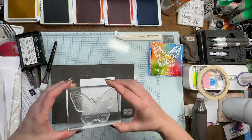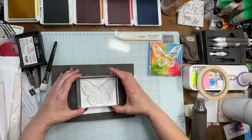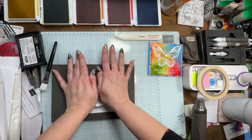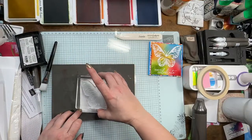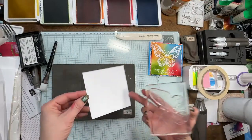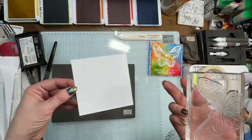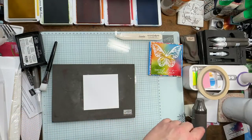And then we're going to go ahead and stamp. And I really want the wings really close to the top. That's going to leave room for the greeting that's underneath. And it's invisible, so do a little wiggle. And it peels back. Now, technically, if you were to hold it at an angle, you should be able to see the reflection. I don't know if it always translates very well on a video like this.